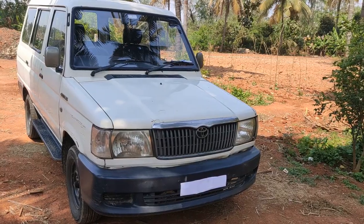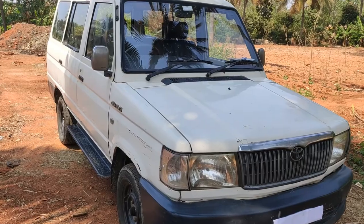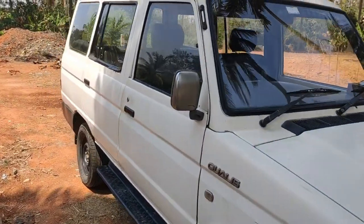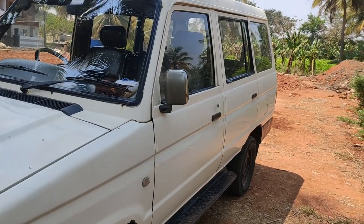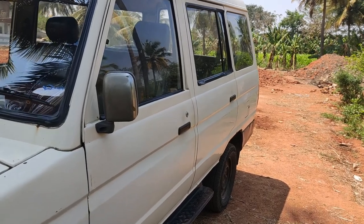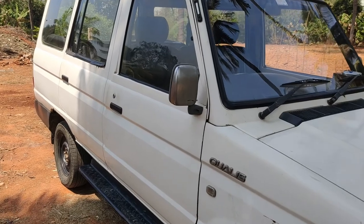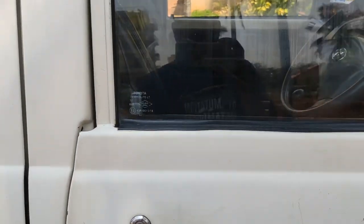Let's look at some of the best features of Qualis, which made this MPV so popular in India amongst the families as well as the taxi. Qualis was one of the most reliable cars in India with low maintenance and good performance. This car has completed around 258,000 kilometers. Let's look at the meter.